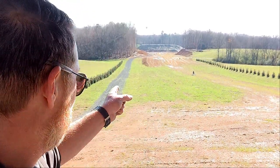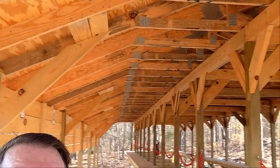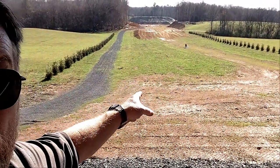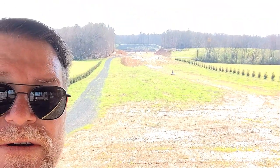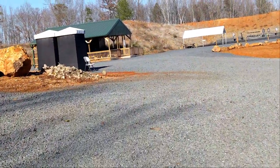But look at that. Isn't that beautiful? It's all covered right here, so you can come out here and shoot in the rain if you want. Those are static steel targets out there from 100 out to 650 or 600 yards. 1 hour from Charlotte. Absolutely ridiculous.